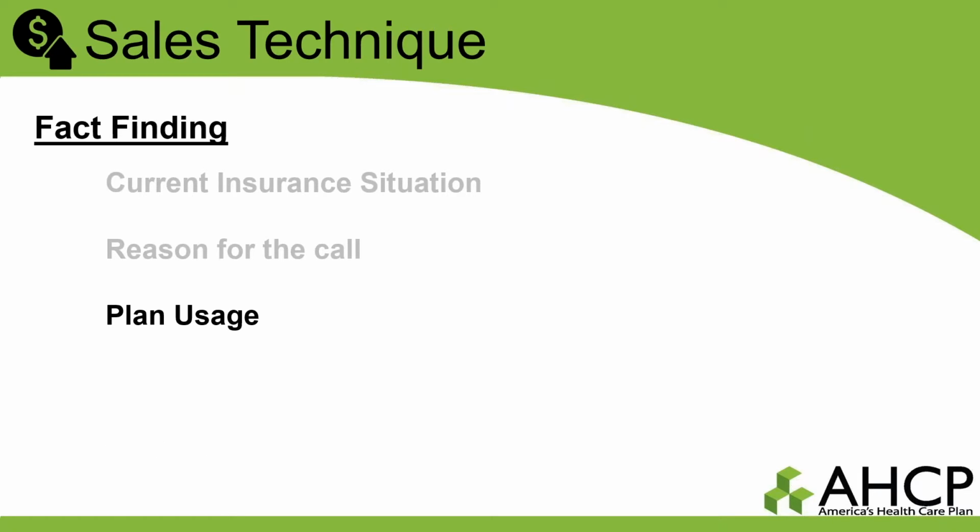As far as it goes with plan usage, you're going to be digging in a little bit, right? Again, you're going to be hearing it out, feeding it back, and clarifying. This is going to be how they have used plans in the past. So first you're going to talk about, hey, what's your current insurance situation? Next is, why the heck did you actually pick up that phone and give me a call?